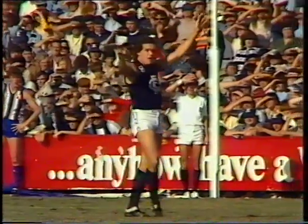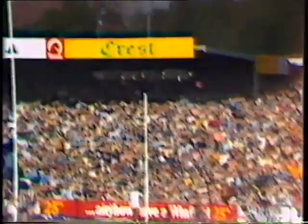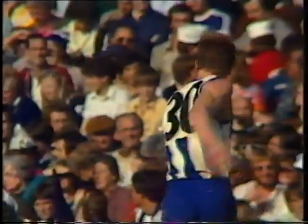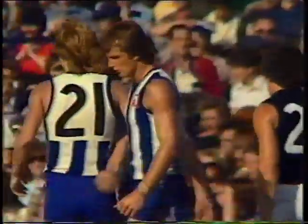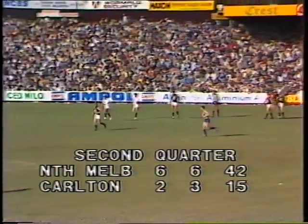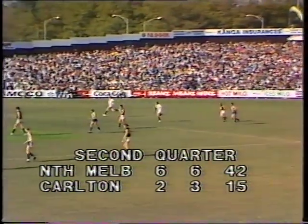This is the son of the North Melbourne ruckman, the late John Reeves. It's coming around nicely. It'll be right through the middle, I would say. A beautiful goal by the young fella. So North Melbourne are now 6 goals, 6:42. The Carlton 2 goals, 3:15 at the 18-minute mark of the second quarter.